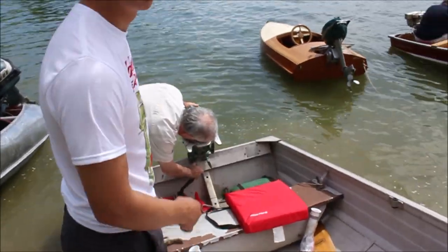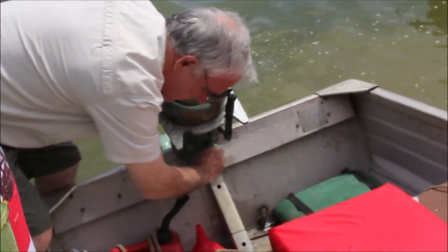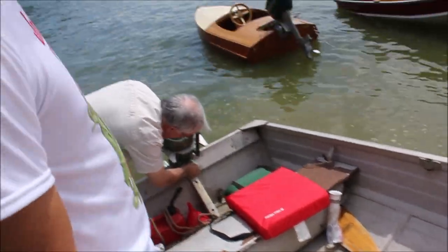Very impressive. Alright, so now we're getting ready to take a ride on the Mirrorcraft over here. 3-horsepower Johnson. That's a really good paint, Johnson. Yeah, that's a really good paint.